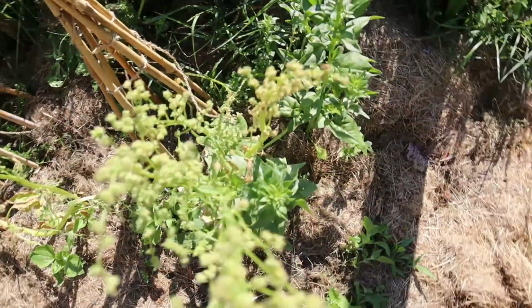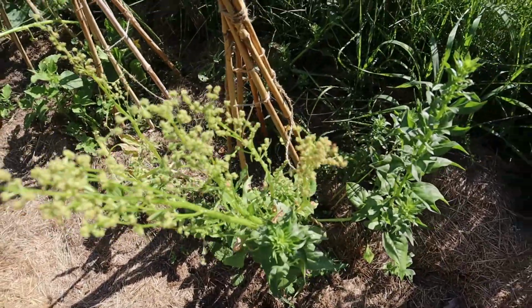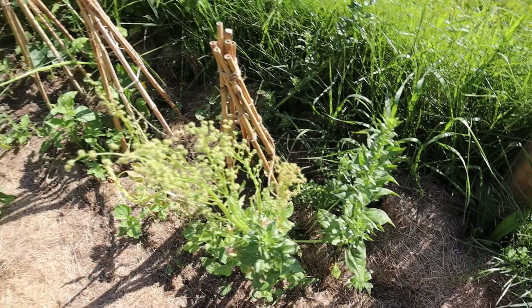Now the spinach that I've let go to seed, these ones bloomed. I think they're doing great. I'm going to get some spinach seeds off them.